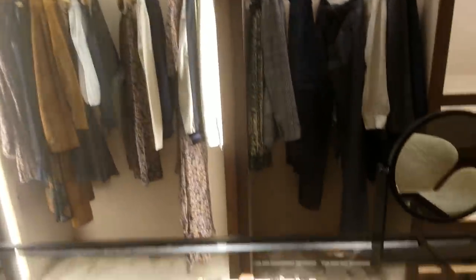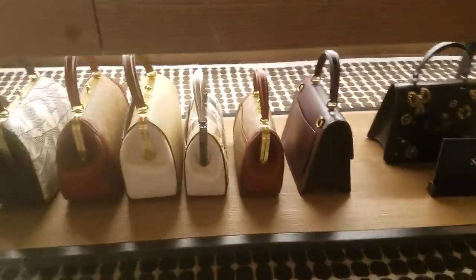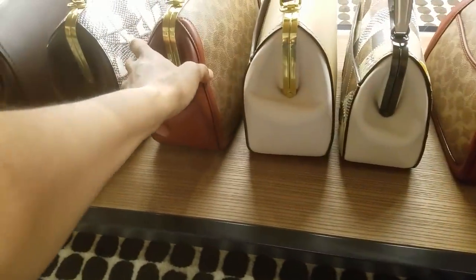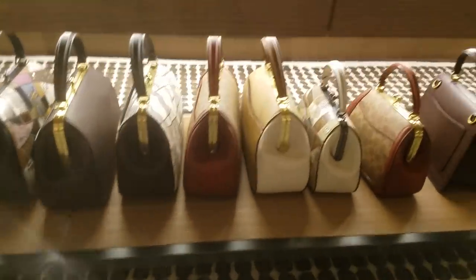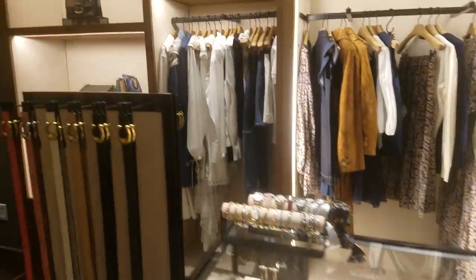Okay, let's see. Here are all the frame bags. They're on sale, by the way. Love this. Love the patchwork. They have the large ones and the small ones. There's a saddle, the frame saddle bag, I'm guessing. I don't know the name of it, actually. But those are on sale too. I'm having a hard time getting up, y'all. I'm getting old. Ripe old age of 35.